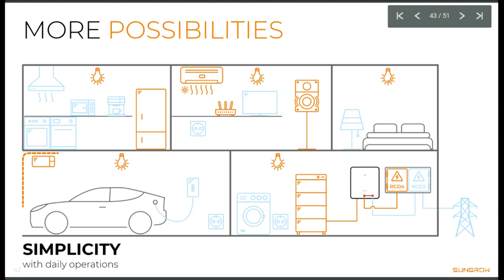Here we see an overview of the setup case that we can achieve with the hybrid. In orange, you can see all the equipment connected to the backup port, which will be active in case the system is disconnected from the grid. Whereas all the devices in blue are connected to the grid itself, and therefore will not be working in case of a disconnection from it.